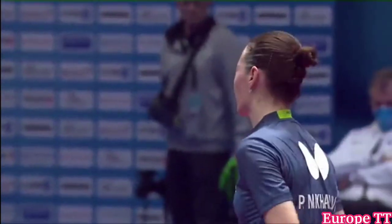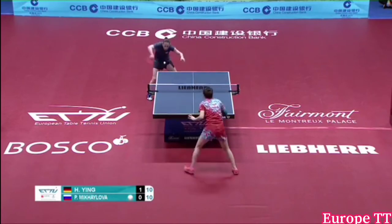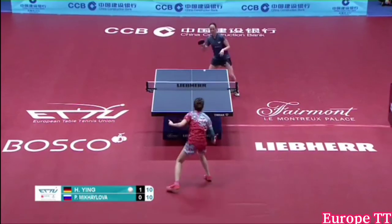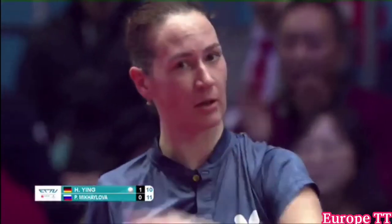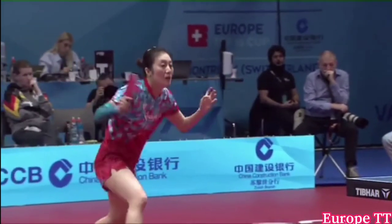Becomes less effective with two choppers on the table. Both players have a style to prolong each rally. Mikhailova puts it away this time. Han Ying, wounded by that bullet of a forehand. Beautiful play from the Russian.